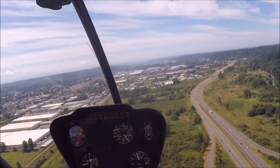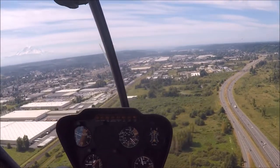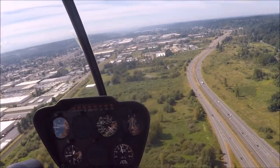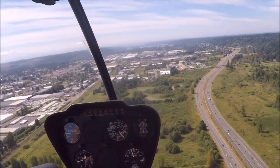Carb heat, see if that needs to be adjusted. Carb heat is up. Is it? It might be, it might not be. Get your left hand on it, yep. Oh, you mean all the way up? All the way up. Yeah.